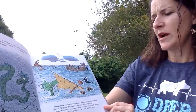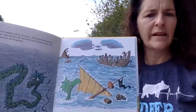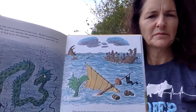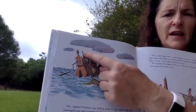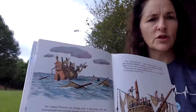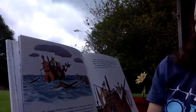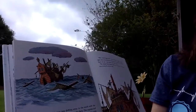The pirates had scrambled aboard a fragment of the hull, dazed and bewildered, wondering what in the world had hit them. The crippled Primrose. Look, there she is. She's still together, but all of her masts and her sails are gone. The crippled Primrose was drifting away to the south with the passengers and crew crowded together on the deck.